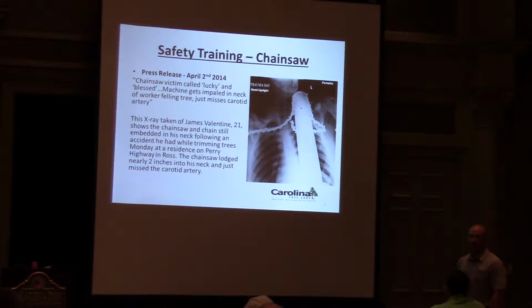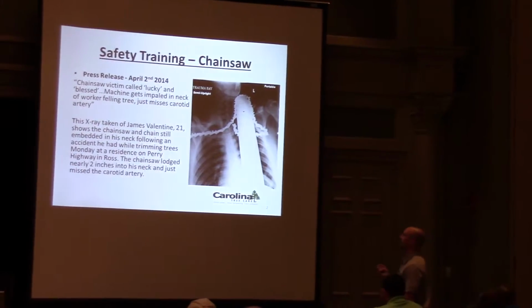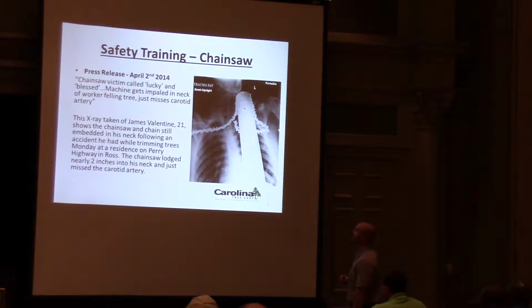Thankfully, his crewmates were able to maintain the injury, keep the blade in, and take the saw loose before EMS got there. This individual was extremely lucky. I think they said he got about 30 stitches or staples and was going to be released in a day or two. But he was less than half an inch from probably killing himself. That's a good way to start, to reiterate the importance of respecting the chainsaw and how dangerous a tool it can be.